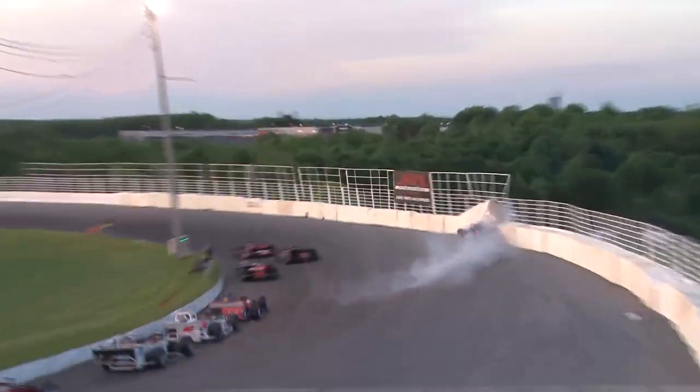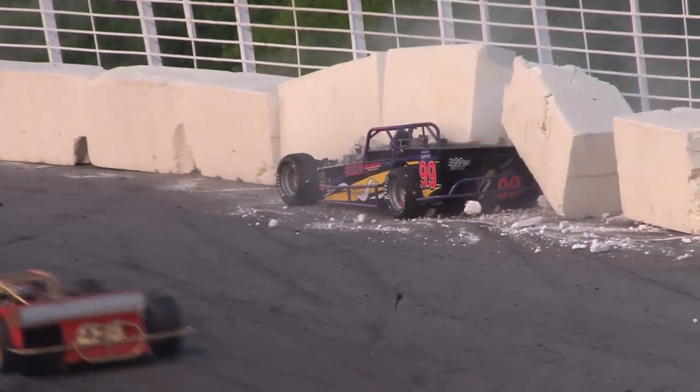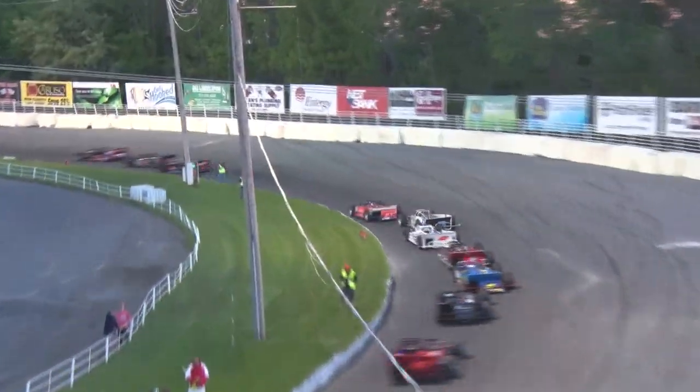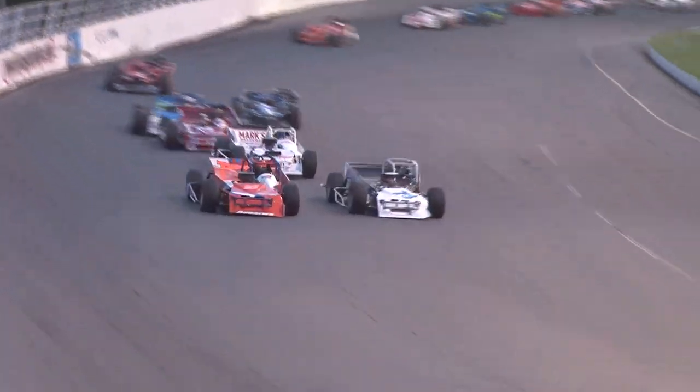On the restart, the 99 of Rupert had an issue, a big one, going into corner number 3 as he clocks the wall into that third corner after leading 13 or 14 laps of that main event. Was a great day going for Rupert, but unfortunately, he would be done for the night. The driver was okay.